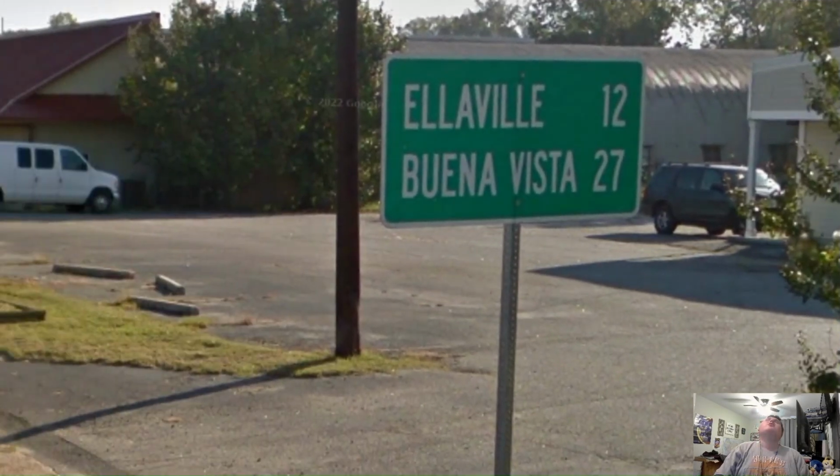Oh. GDOT, why do you always have to do this? Buena Vista is not even on US 19. It's actually, I think, on Georgia Highway 26. Why can't you just sign something on US 19 itself? US 19 does not go to Buena Vista.